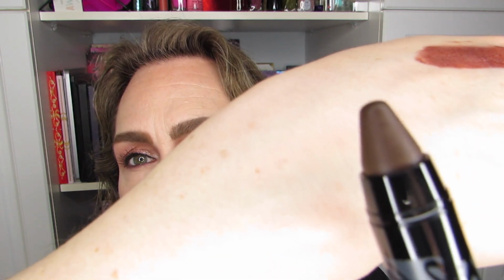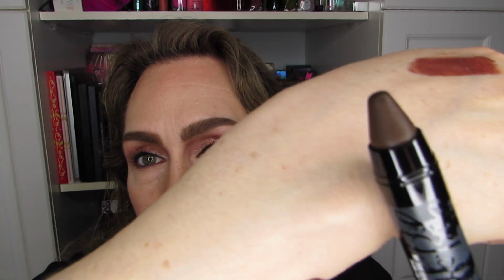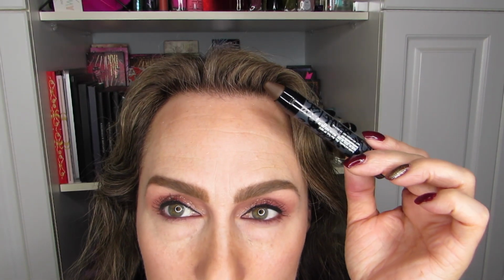I have just a little bit in a small sample container from Sephora that I depotted from the original stick that looks like this. It's just a kind of aqua green stick as opposed to this black one. But I thought I would try Bumble and Bumble, and it is a lighter brown than I'm used to. But I do think, given my hair color, it's going to work.